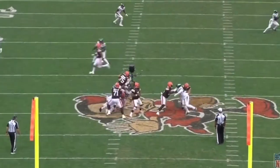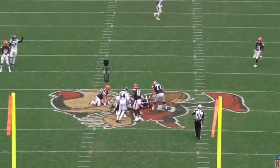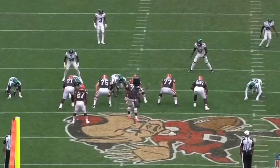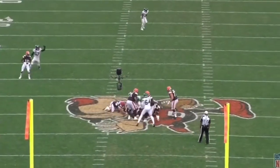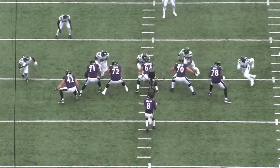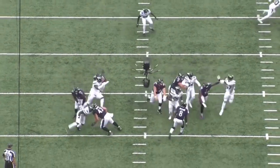All of these plays are on money downs. All of these plays are Quinnen Williams winning one-on-one, splitting double teams, showing you his entire skill set. He has been simply phenomenal. So I hope that's cleared some things up. Quinnen Williams has been elite.